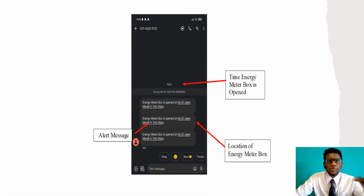The content of the alert message notification from the results is: the time the energy meter cover is opened, the alert message saying the energy meter box is opened, and the location of the energy meter box, which is number 10 Jalan Merak 9, Taman Desa.